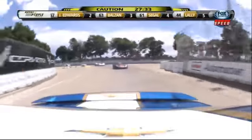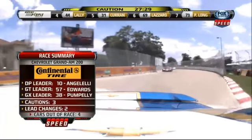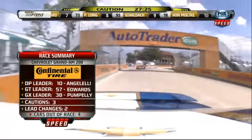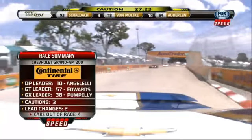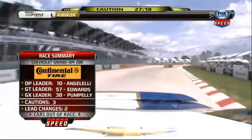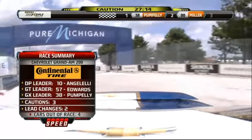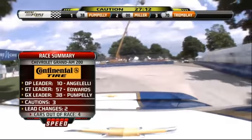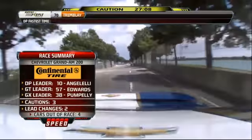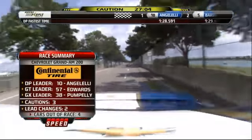And let's have a look at our Continental Tire race summary. There you see the leaders in the respective classes: Daytona Prototype, GT, and GX. This is our 3rd caution. There were 4 last year. 2 lead changes and 4 cars out of the race, nearly all of them in fairly dramatic fashion. There's a lot of racing to go here too. I think those leads may change once again in both classes. I mean, Angelelli was certainly not stretching it away. Barbosa was all over him, and in GT, Edwards was feeling the heat from those pair of Ferraris.